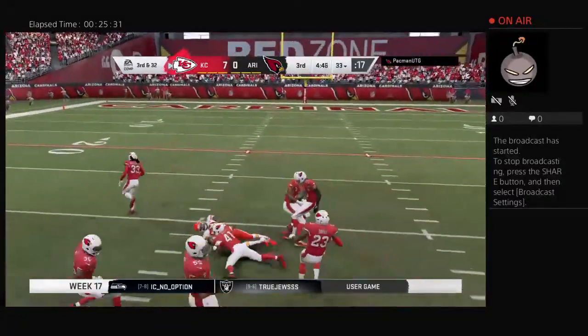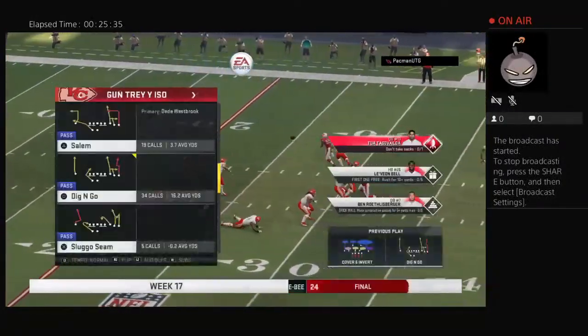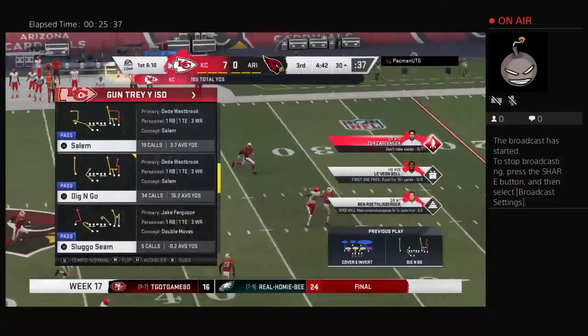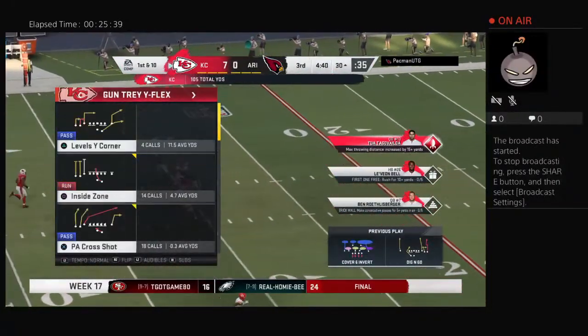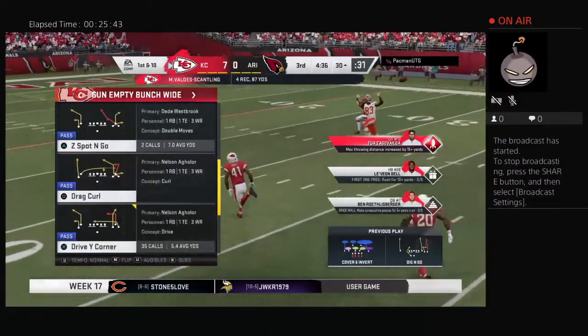And this will be caught at the 30. And he's got this to the 30 before being taken down. So that goes as a gain of 37 on third down. And the first down, Chiefs.